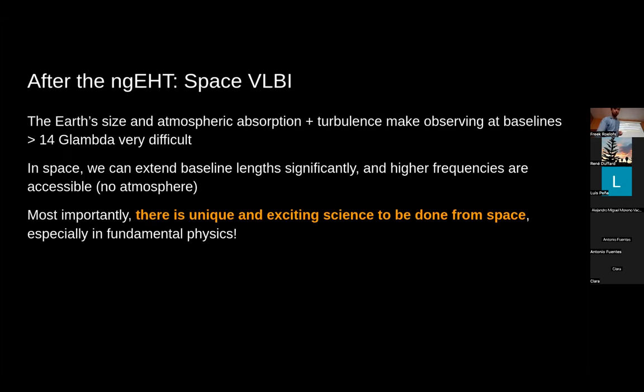Now, after this NGEHT will we be done imaging black holes? I think the answer is no, because there's still a lot to do in space. After the NGEHT, we will be done on the Earth, because we are really limited by the size of the Earth and the atmosphere, which make observing at high frequencies very difficult. But we can make extensions into space.